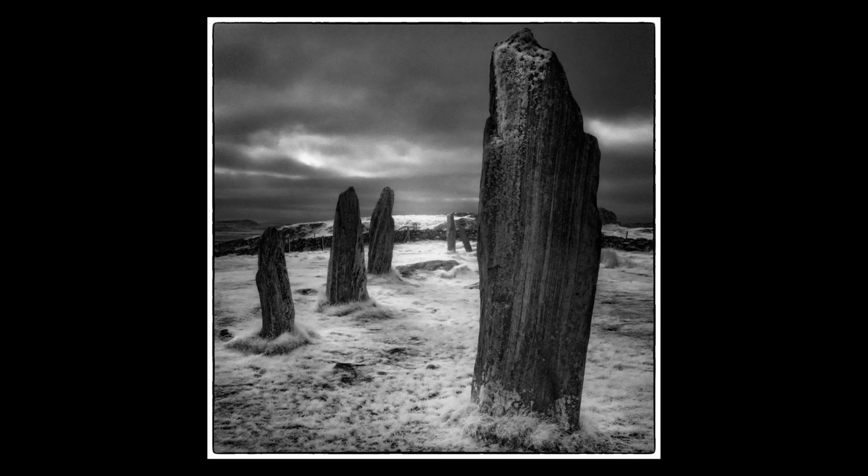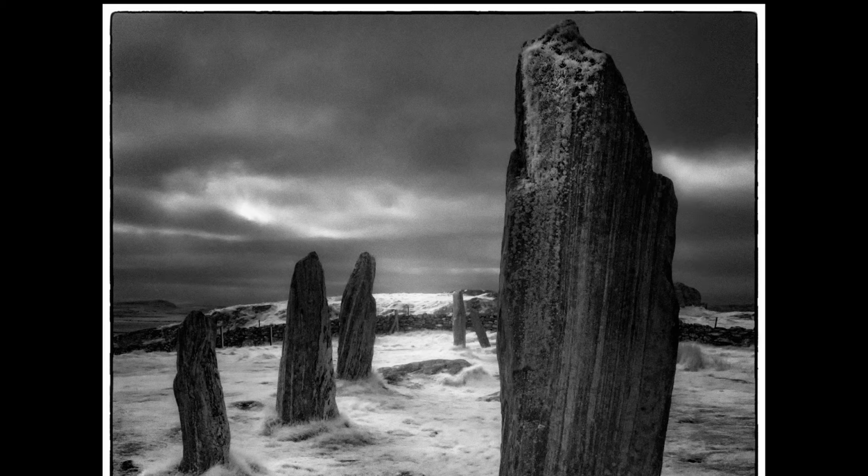So for my first shot I decided to go with the infrared camera. I was using a 950 nanometer filter at this point, and I knew that that would render the sky very dark. It would also make any living material, so the grasses and mosses, very bright. So I wandered around the stone circle until I found a stone that had quite significant moss growth on it, because I knew that would introduce a bit of contrast.